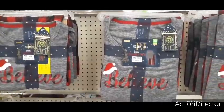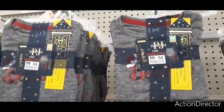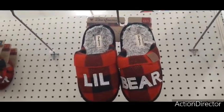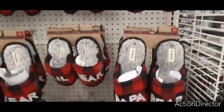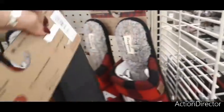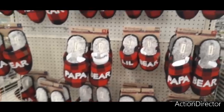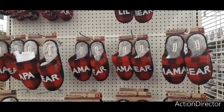So they are here at Big Lots for $18 a piece. And children's is $14 a piece. And they also have the matching chanclas. And here are the Deer Form slippers that go with it. You can see Little Bear, and then they have Mama Bear, and then they also have Papa Bear. And let me get a price for you for these. They're gonna be $12. So you have the whole matching set, which is really cute. And yep, it's already out, even though it's only the beginning of October.